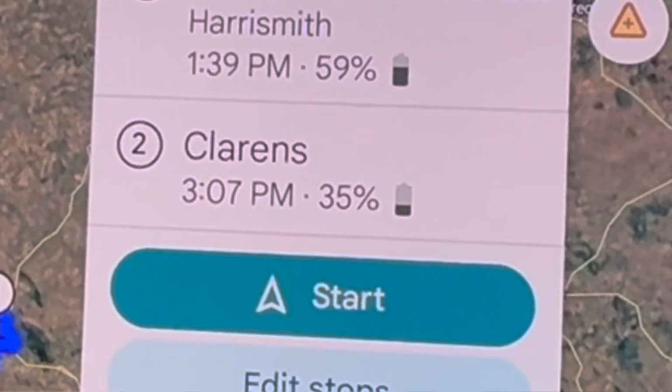And the destination state of charge when we get there is saying 35%, which is well under control, and I don't expect to have any issues. In fact, I expect to arrive there with more than 40%. So off we can go, and we'll see you in Clarens.